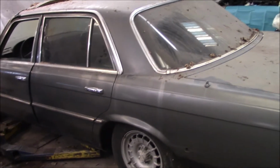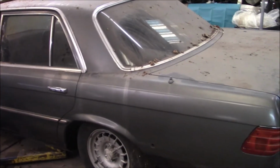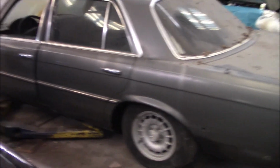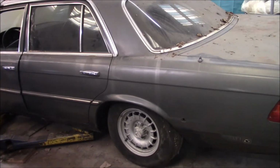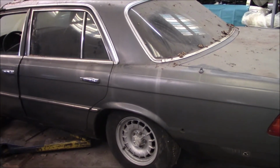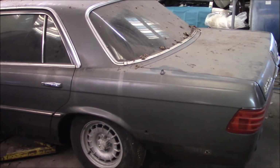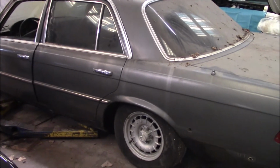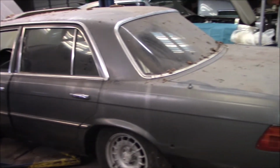A gentleman in Tennessee decided to buy it. All the rust has been fixed on this car. He has a very rusty 6.9, and he's going to make a good one out of the two of them. The guy seems like a really good guy. He seems pretty handy. He also has a CL600, the twin turbo car, similar to my 65 over here. He does his own work, and I'm confident that he knows his stuff. So I think this car is going to go to a good home. I'm happy about that. But it's getting blocked up.